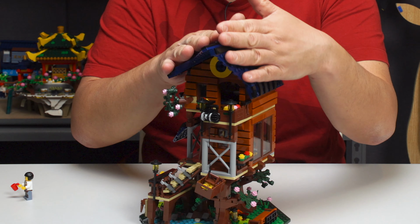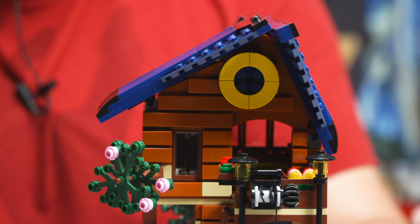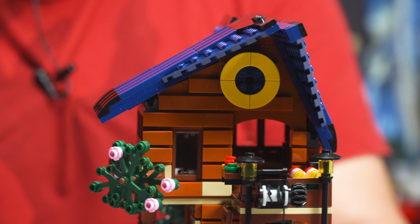Does that bother you, some of you guys? Like, the rooftop's not really straight. It's kind of slanted. I don't know. I'm just seeing this for the first time on camera. I'm like, oh, the offset looks kind of weird there. Looks like a giant eye. Like a minion or something.